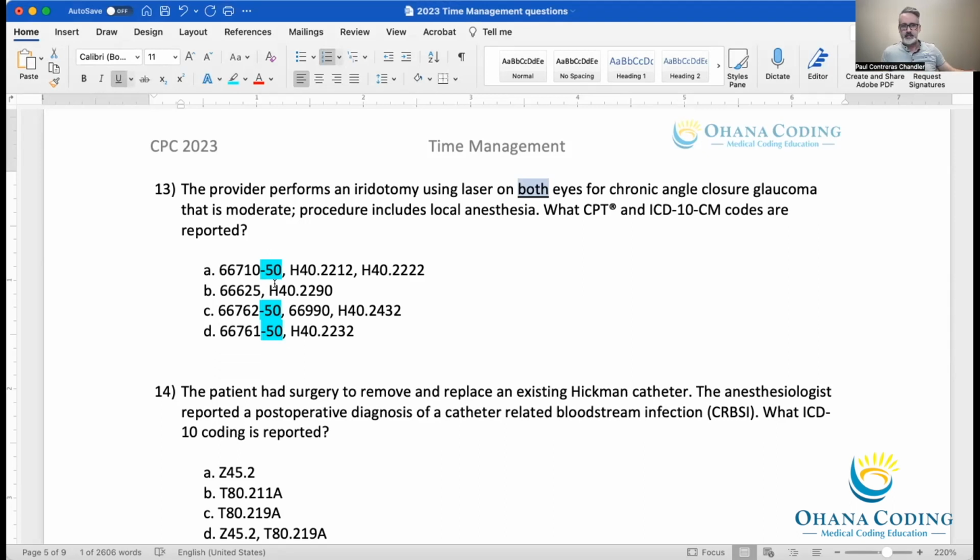So Bravo, I already don't like that one because that one does not have modifier 50 in it. I don't like Alpha because that has 2 H40 codes, while Bravo, Charlie, and Delta only have 1. Charlie I don't like because that 66990 code's only in there once, so that's weird. So as far as what looks good, Delta.